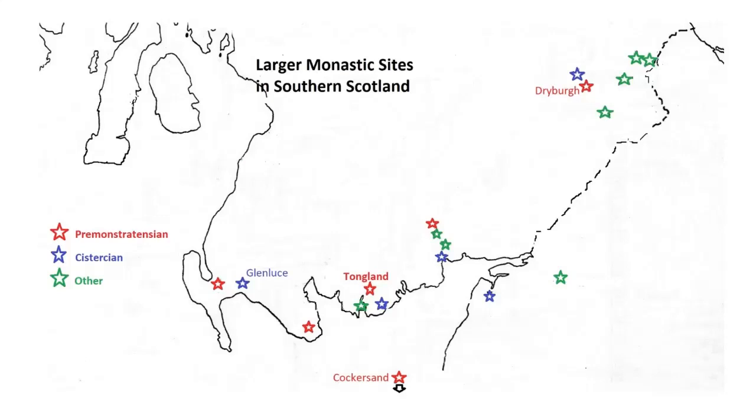If I could just put the abbey in its medieval context, it's one of several monastic houses that we have in Galloway. When we talk about monastic sites in southern Scotland, perhaps we tend to think of the Dryburghs and the Melroses over in the Borders, and certainly a really important cluster of generally well-preserved ruinous abbeys in that area. But this little distribution map shows the plot of monastic sites in Galloway as well. And the red-starred sites are the Premonstratensian houses. So you can see Tongland there.